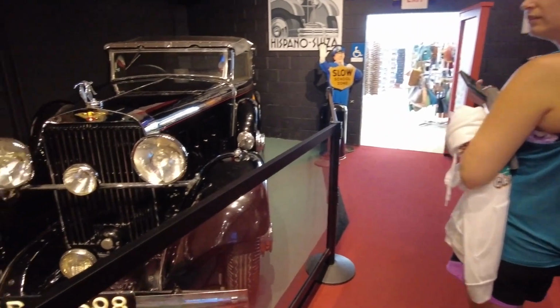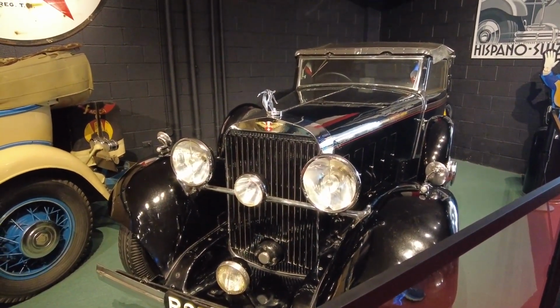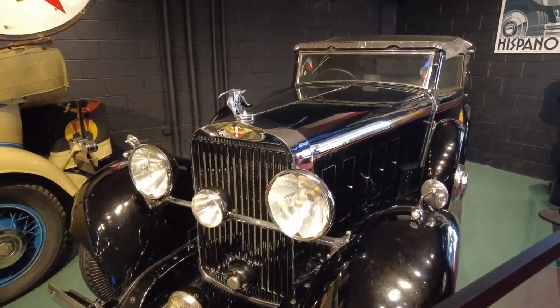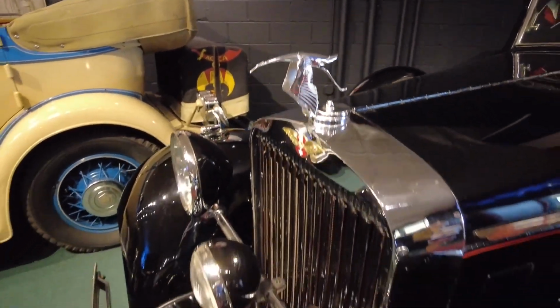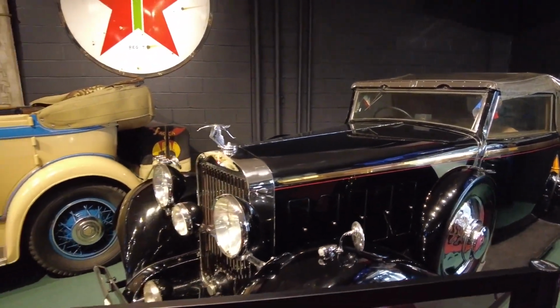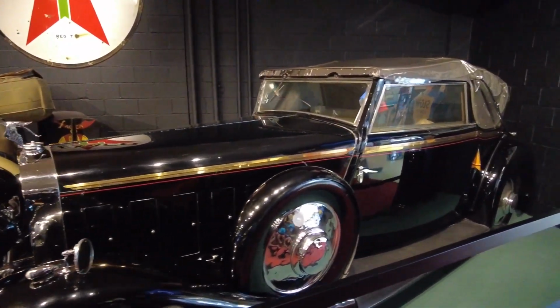Wow. And this is a 1935 Hispano Suiza. Ooh, it's got like a goose or something on there, or I don't know what kind of bird that is. People seem to have a fixation with birds on the front of their vehicles for some reason. I'm more of a lion guy.